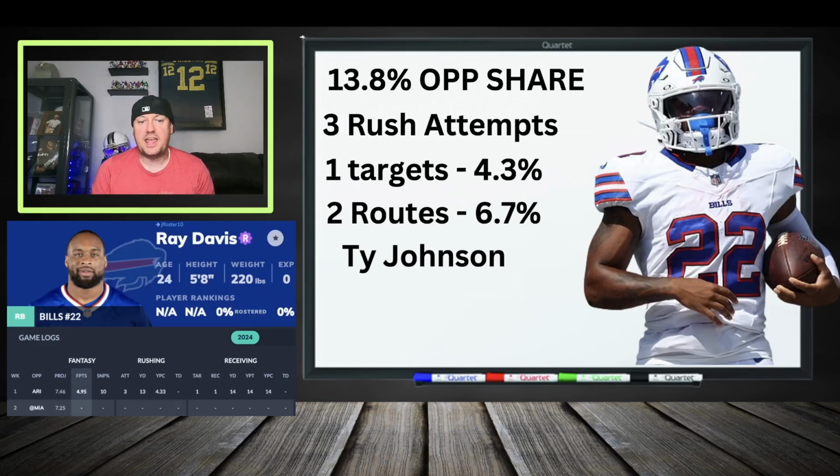Ray Davis, a 13.8% opportunity share, 3 rushing attempts. He's a guy that we're watching over the course of the season. You want him as the 1B cuff in this backfield. Ty Johnson, though, no one's going to mention him. He's got burst. He's got speed. He's another running back to pay attention to.